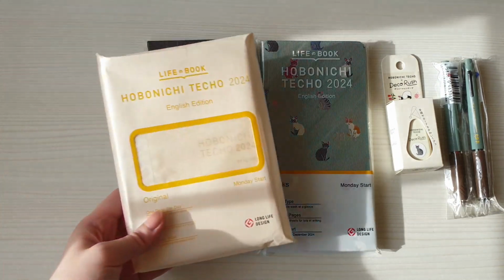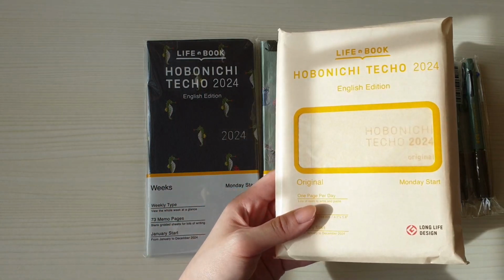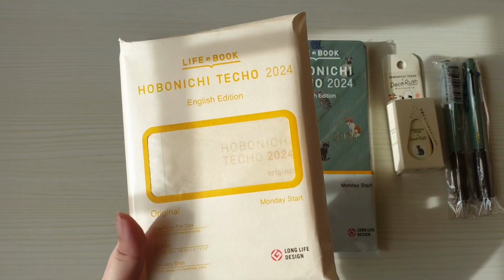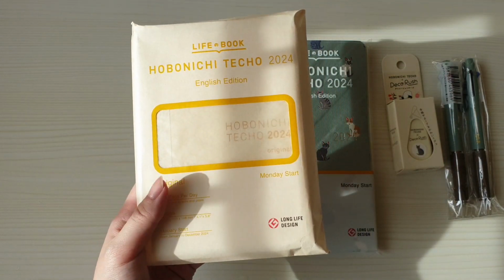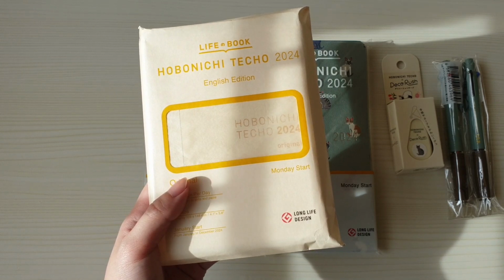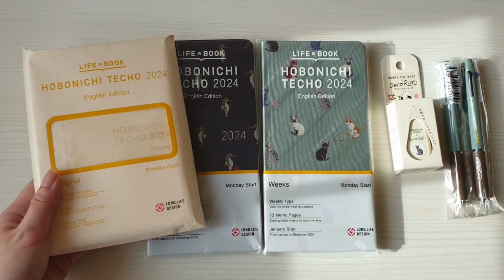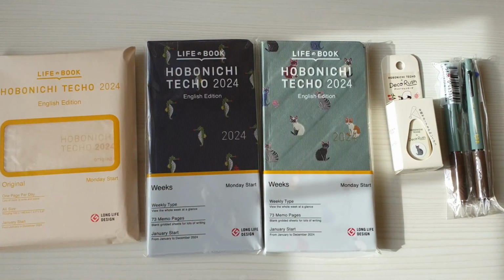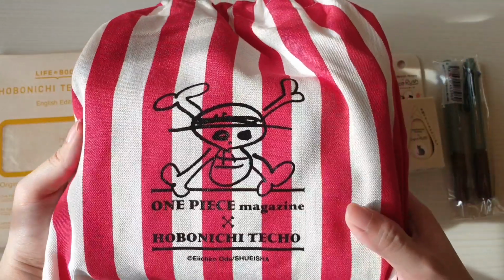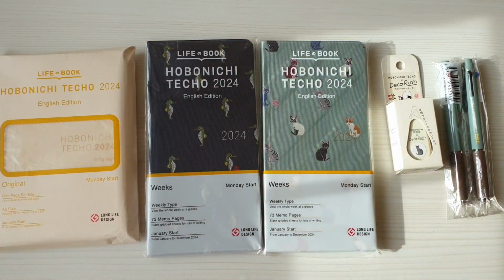I'm also very excited to use the English version of the A6 original Techo. It's actually one of my requests to the Hobonichi team. I've always been using the A6 original, and it would be great if they came out with an English one, and luckily they came out with one this year. I'll be using it alongside my One Piece cover.